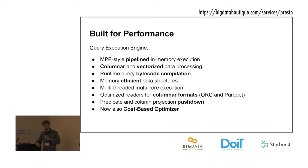I would say Presto was built for performance from day one. It's MPP, it processes data in memory as much as possible to be fast, pipelines data between stages to minimize any latency, and uses columnar and vectorized data processing. So it fetches data from the storage. Internally, Presto represents it in the form of columns and vectors when it's doing the operations. So the most efficient techniques that are currently available, Presto has built in from day one.